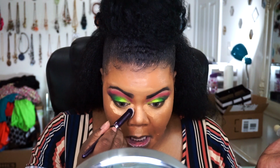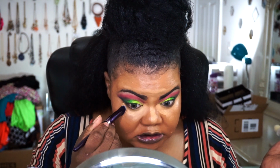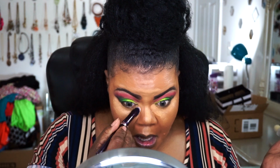Spray it down one more time with the Charlotte Tilbury. Now, I don't really know if that's like a dewy type of spray. It says it's supposed to be long-lasting, skin-like. So, that's what I'm thinking.